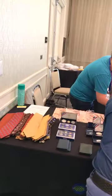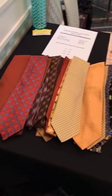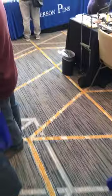On my left, we have Andy Lambro, Lambro Pens, formerly Classic Pens. I buy ties from Mr. Lambro. Nice ties today. They're busy with customers. I'm doing a live video. So Classic Pens, great pens. Let me go to the other side, and we'll go to the Anderson's pens after. But let me just show you Andy Lambro pens.